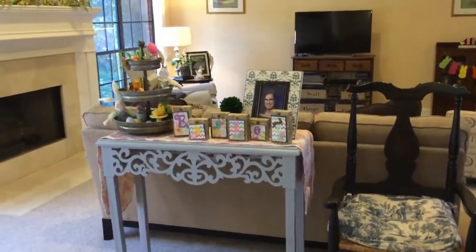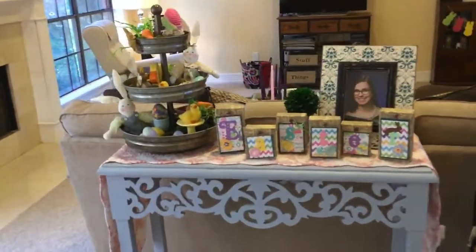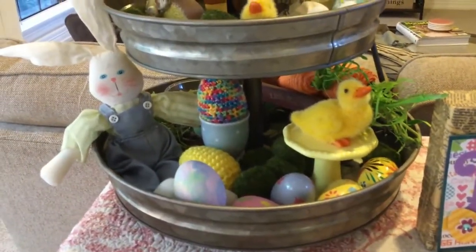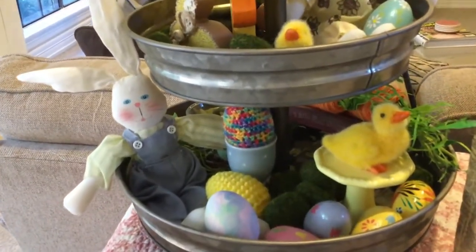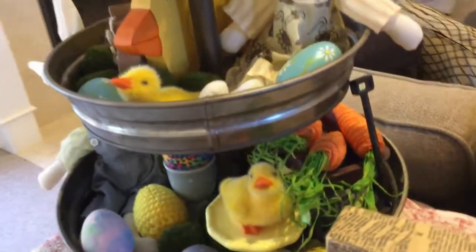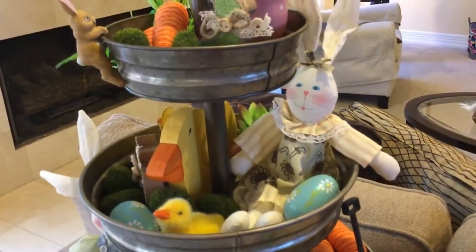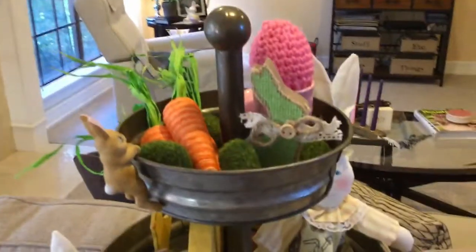All right, so right away you can see my 3-tiered tray. I like to decorate that for all the holidays. Let me give you a close-up look. There's a cute chick sitting on a cupcake stand, cute bunny, a bunch of eggs, some moss-covered stone. There's a little wagon carrying some carrots, another chick, or maybe that's a baby duckling, I don't know. And the cute little Easter bunny.